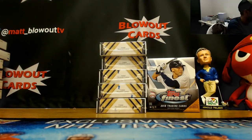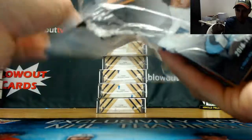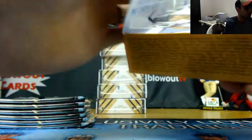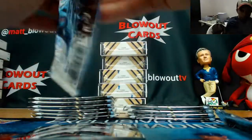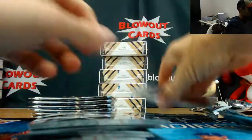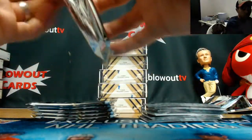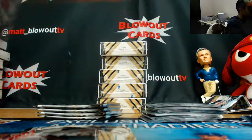And base. Okay, box two on the Finest. Keep it rolling. Haven't seen a super out of this stuff yet. Seen one Ohtani autograph in like 8 cases.